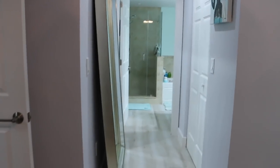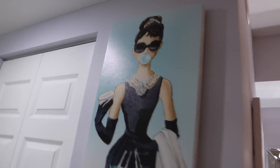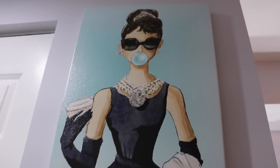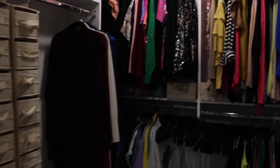Now let's go in here. This is the hallway, the miniature hallway. I have a mirror right here. This mirror is from City Furniture. And I love that there's lighting in the hallway as well. And I also just got this right here. This is a little Audrey Hepburn type of painting, also from Oliver Gall, from Breakfast at Tiffany's, which I think is beautiful. And here is my walk-in closet.